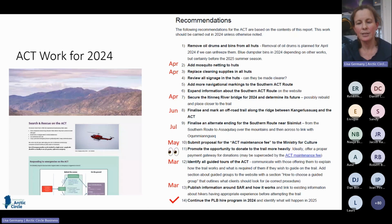And then the PLB program will continue in 2024. This is the last year that our current set of PLBs is valid for, and so we are in the process of identifying what will happen in 2025. But if you wish to hire a PLB, which is a personal locator beacon, which allows you to contact search and rescue in the event of a real emergency, I suggest that you contact us soon because they're allocated on a first in, first served basis.